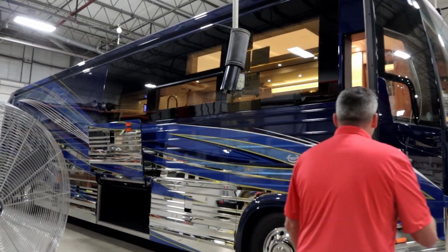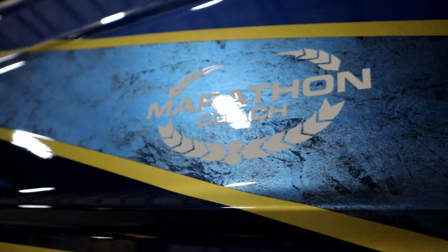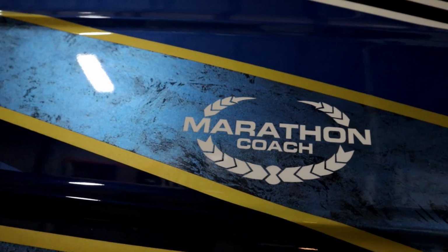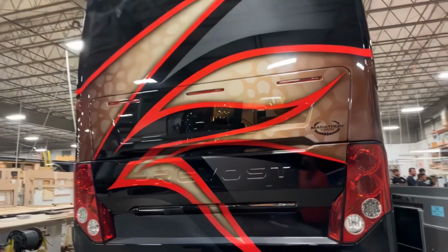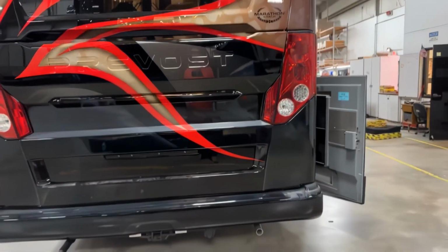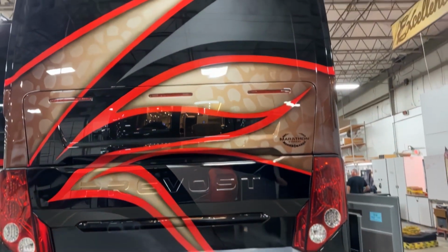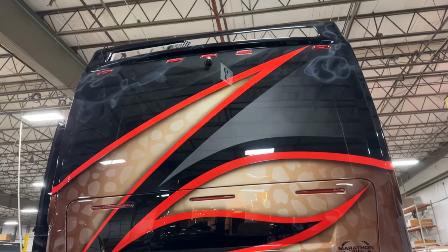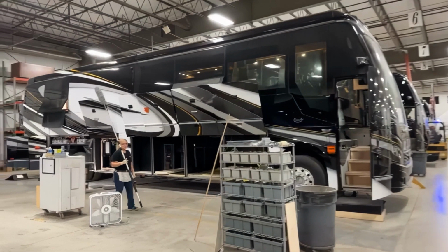Beautiful. Let's get a tight shot on that texturing. Very cool. I got one more, well, maybe more than one. There's the backside of 1380. I'm gonna slow it down here and show you guys. Look at the smoke at the very top. It's a cool detail. This is a cool paint job.